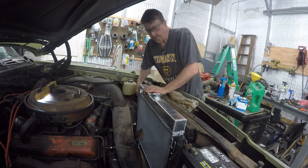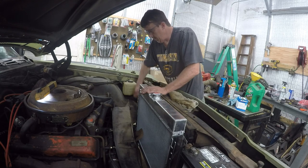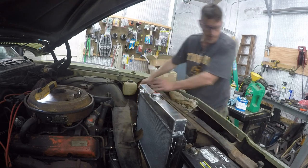Yeah, it looks like she don't fit like a glove. It came out from a shroud. We'll see about that in a minute. I think this was an eBay special here.